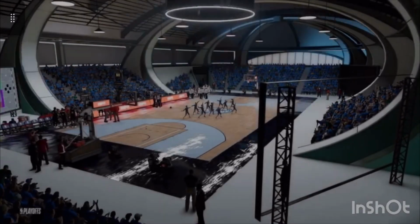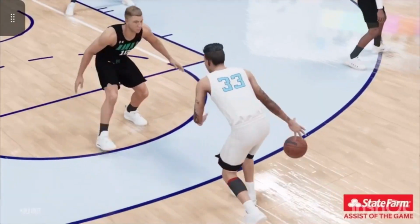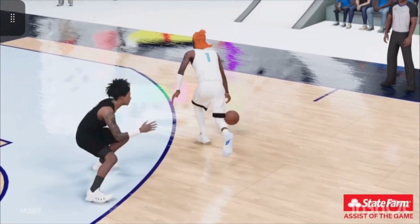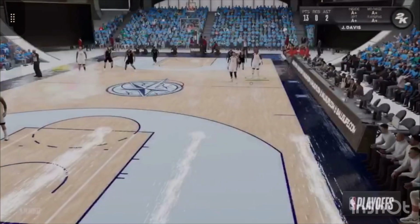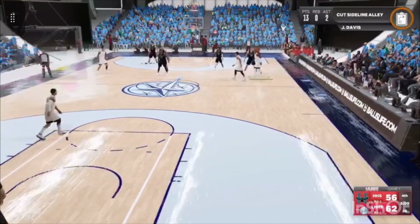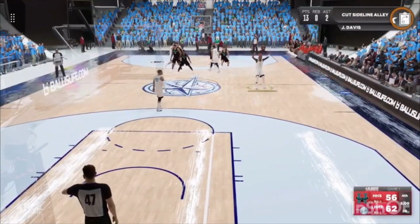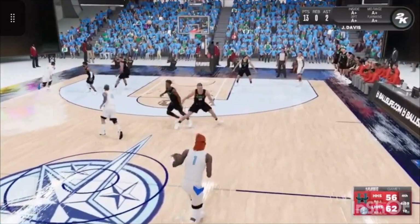And it's time to bring up the State Farm assist of the game. And the winner today, the big fella here with the sweetest of dimes. What a plus it is to have a post player who's got this ability to find. You know, it takes good vision and it takes good decision making right there. He showed both, and he did so at a very high level.